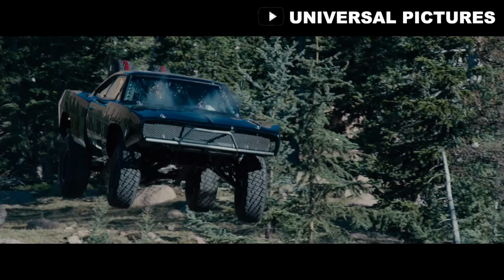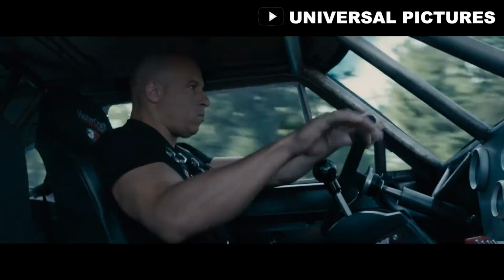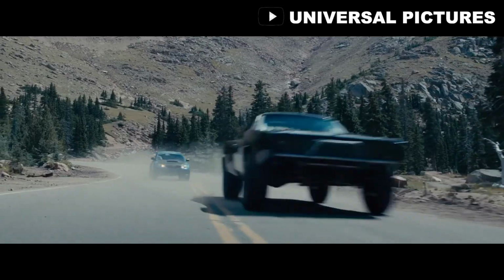So for me, I have obviously the Offroad Charger from Furious 7 as my pick, for a multitude of reasons. When I'm weighing the significance and impact on the franchise, kind of to your point, these Chargers set the tone for what the franchise is going to be in terms of action stunts and how they continue to ante up.